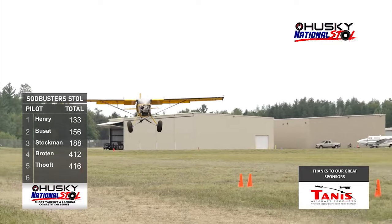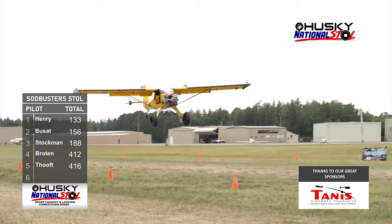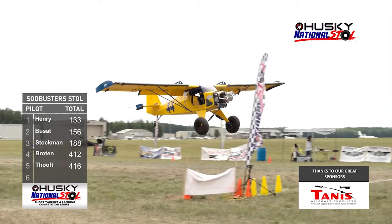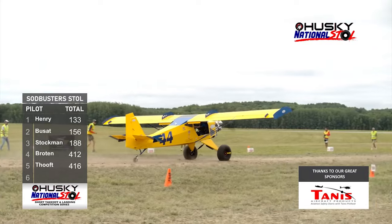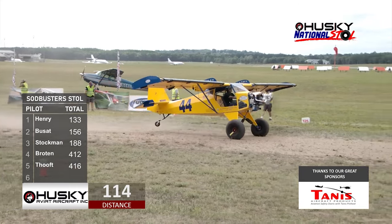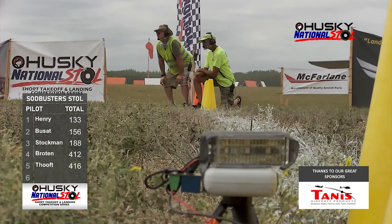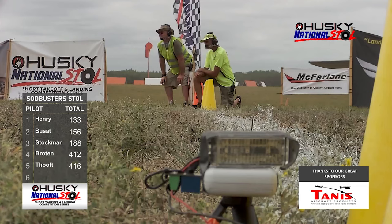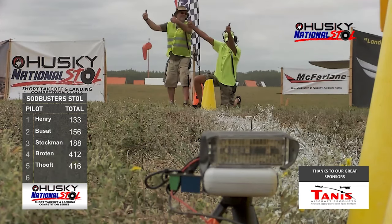Steve Henry's going to come in low, try to avoid those winds. It affected him at the line last time. It floats up. Power. Oh, look at him dump the flaps, airborne, onto the brakes. Is it going to be enough? Delta's like, I'm out of here. These guys are too good for me. 114 for Steve Henry. That gives him for this round a combine of 158.